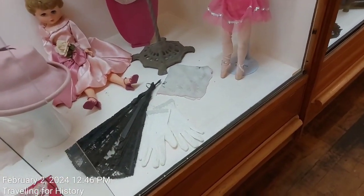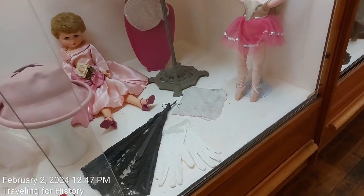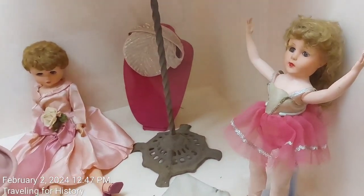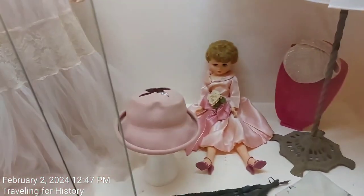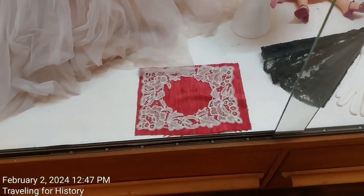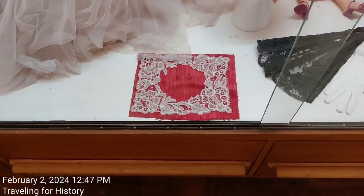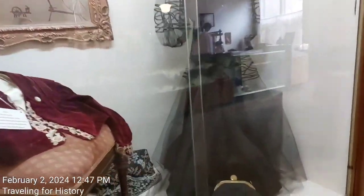And we have a fan and gloves, baby dolls. What is that? Is that a purse? I don't know if that's a purse or a hat back there. Maybe it's a hat. Please let me know. Here's a hat. And my first thought was a handkerchief. But I know there are people who have mad skills out there in those things. So please let me know in the comments below.